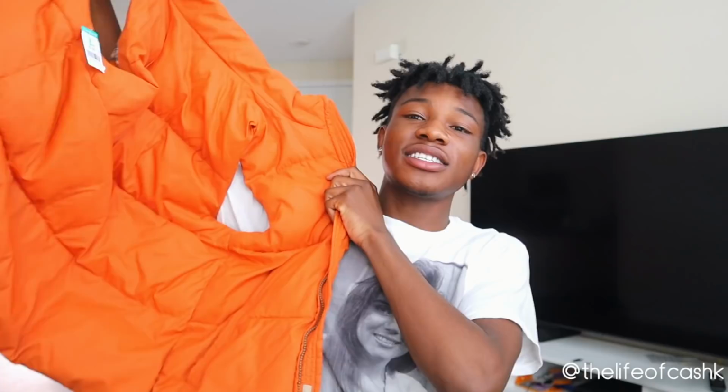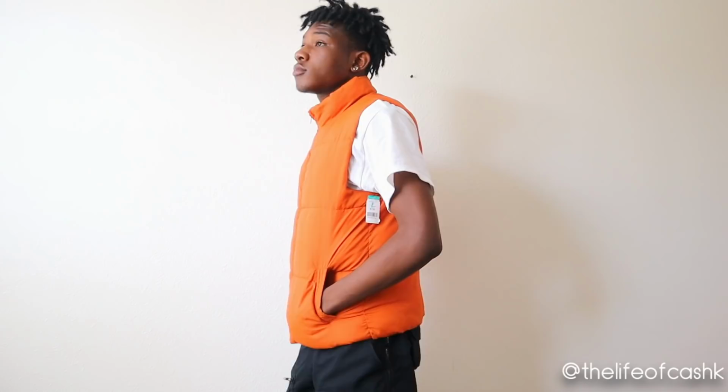So yeah, as you guys can see, I got this orange puffer vest. Now summer's right around the corner. I know this is gonna go crazy, especially in the summertime, man. So I'm very, very excited to piece this together. You guys can see on B-roll that it fits super, super well.